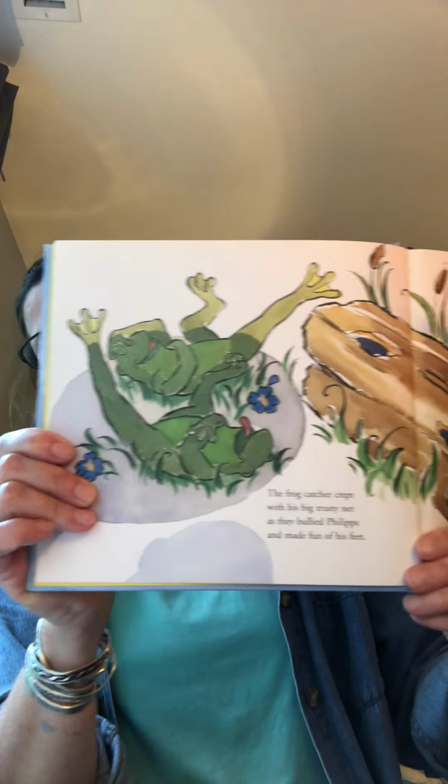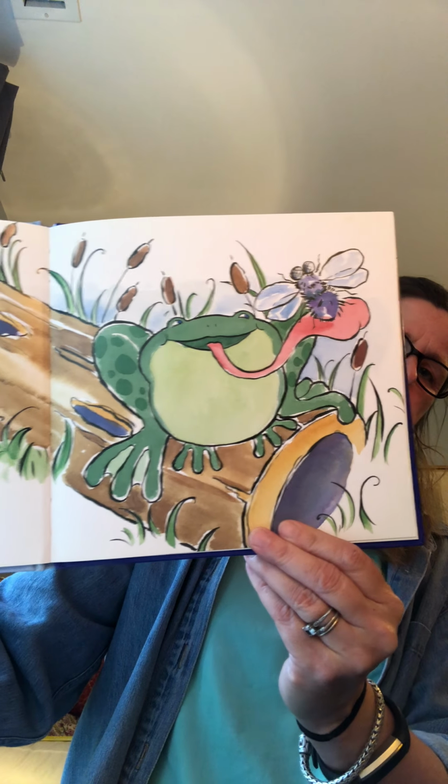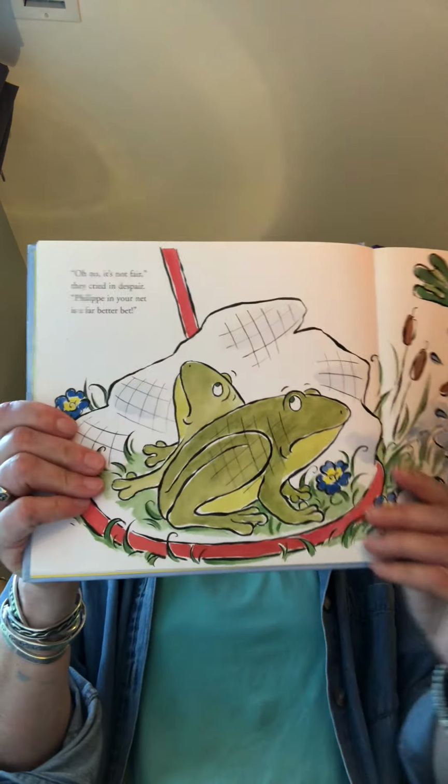The frog catcher crept with his big trusty net as they bullied Phillipe and made fun of his feet. Oh no, it's not fair, they cried in despair. Phillipe in your net is a far better bet. Big feet or not, I haven't been caught. These legs won't be buttered and baked or fried, but as for you, well, I bid you goodbye.